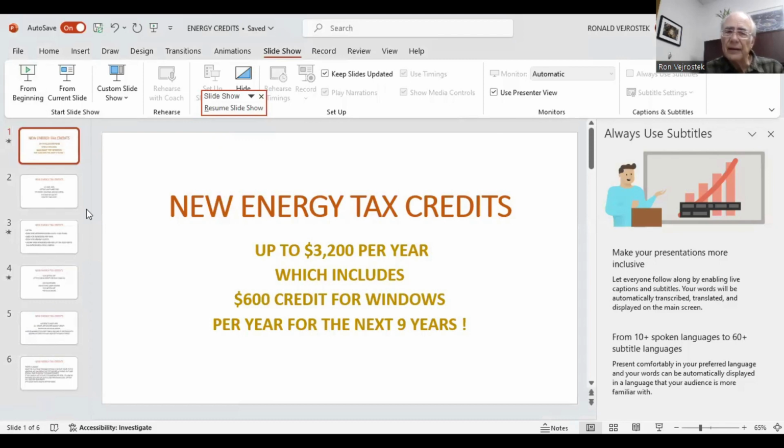Once again, that's the new energy tax credits up to $3,200 per year, which includes that $600 in credits for windows.